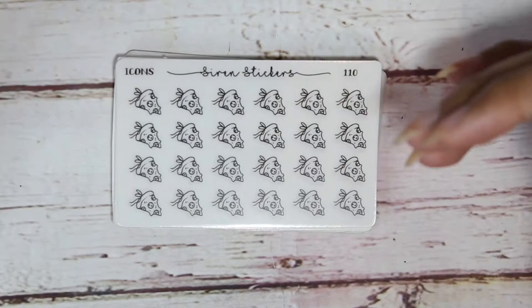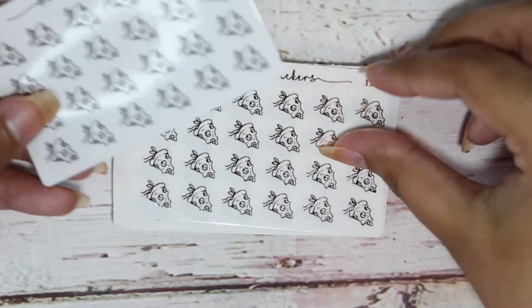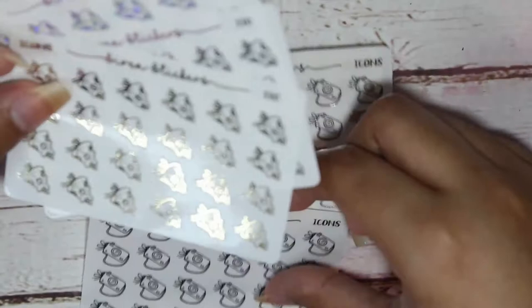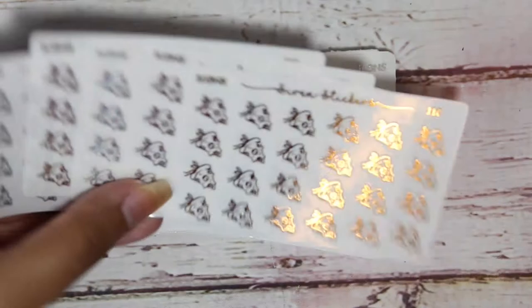So I did get these little pizza icons. This is in just the black, no foil, with a little bow on the little crest of the pizza. So there's that guy. And then I also did pick it up in rose gold hollow, which her hollow is like a pixie dust kind of hollow. It's more like a sparkly hollow than just a regular flat hollow, I guess you could say. And then silver and gold. I did pick it up in all four foils plus black, and I tend to do that for most food things just because I'm more likely to use food stuff in all of my spreads.